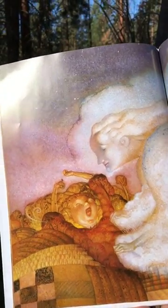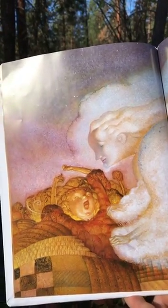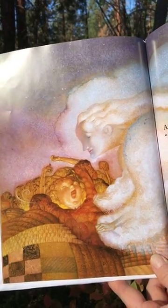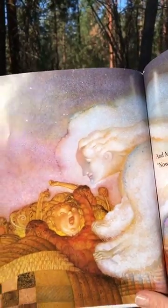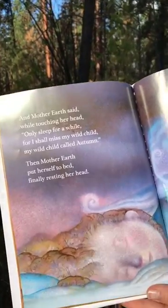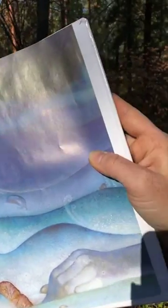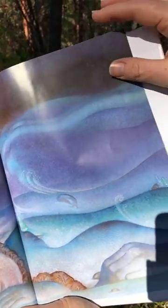This time her child smiled. Yes, that wild child, with a wink and a wiggle and a stretch and a giggle, hunkered below a blanket of snow, let out a yawn so loud and so long. Her breaths grew deep as she fell fast asleep. This is a good sound for a mom or a parent. And Mother Earth said, while touching her head, "Only sleep for a while, for I shall miss my wild child called Autumn." Then Mother Earth put herself to bed, finally resting her head.